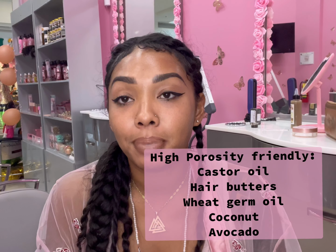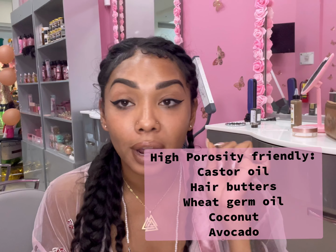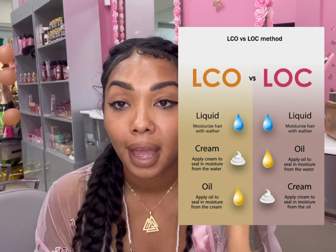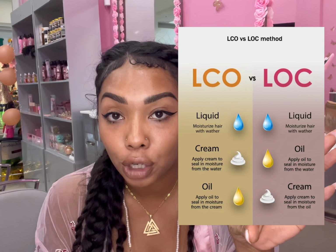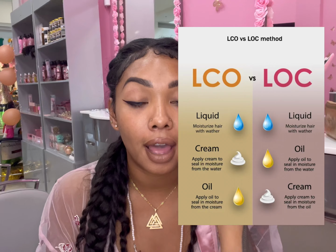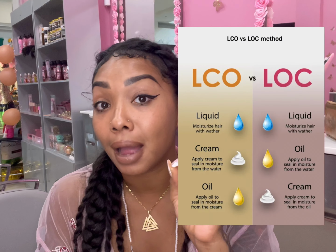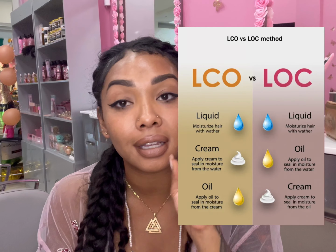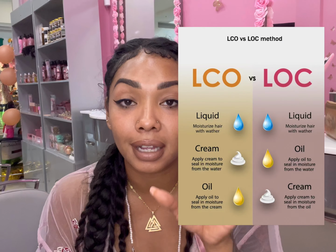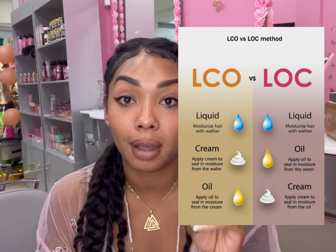The best people to use the LOC or LCO method, which is leave-in conditioner, oil, and cream, or leave-in conditioner, cream, and oil, that is the ultimate moisture method. You layer your products from thin to thickest, and the best people for that would be the high porosity group. I do not suggest the LOC method for low porosity hair because we don't want to get product buildup.